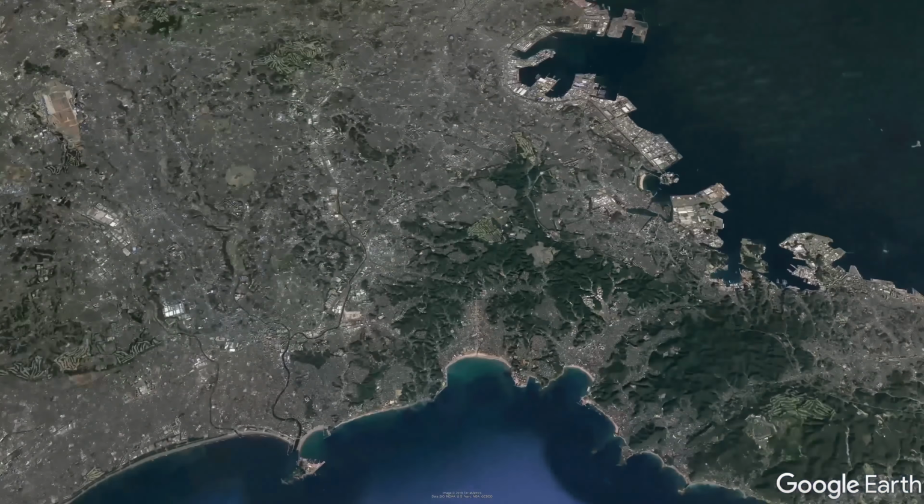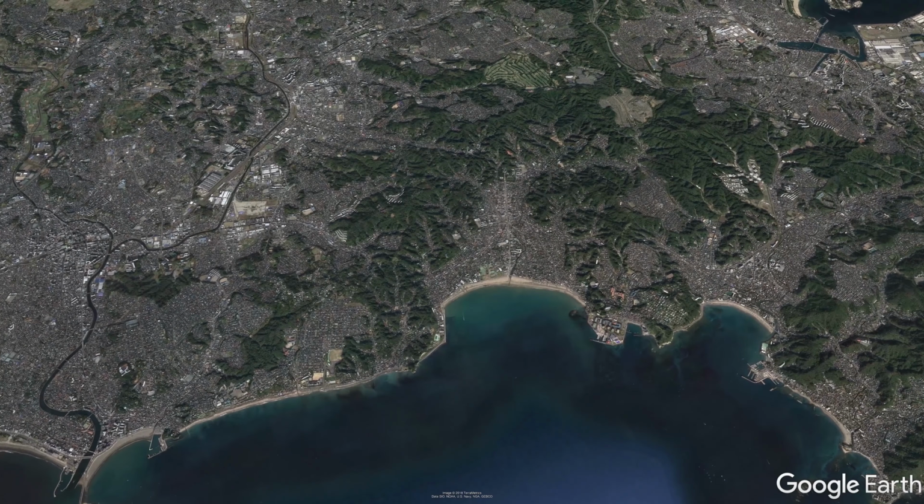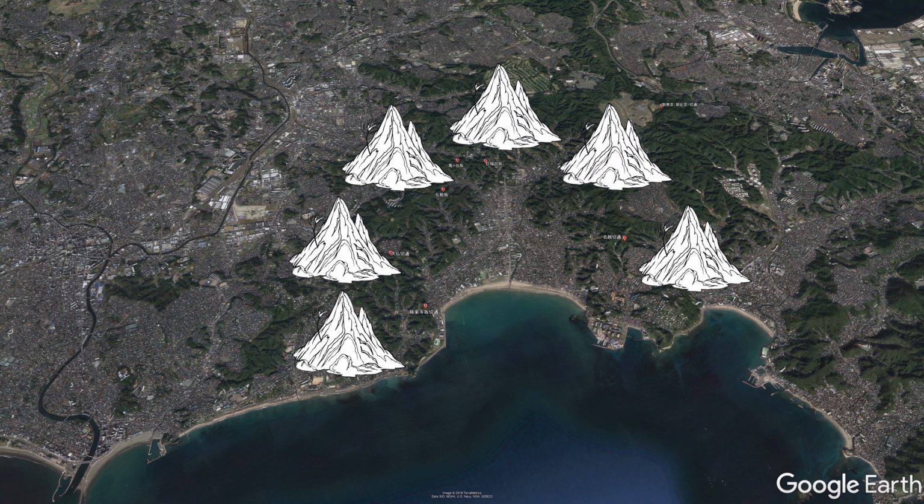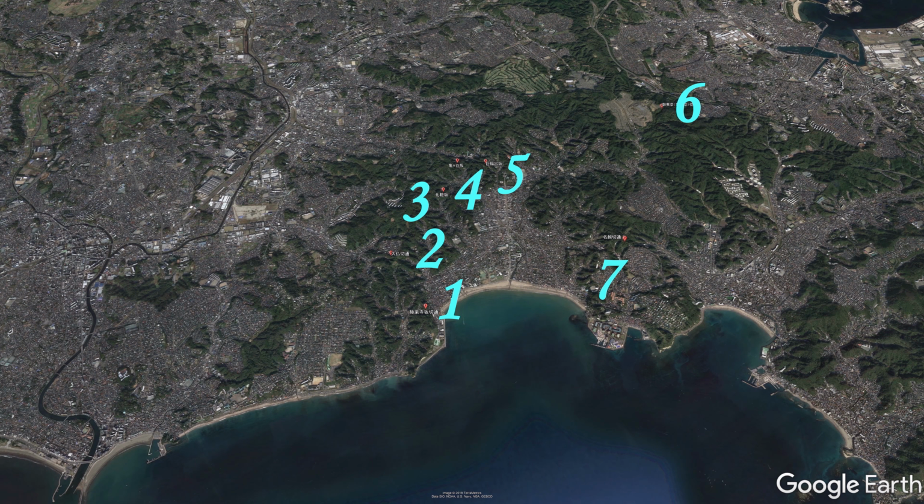This place was chosen because it's easy to defend. At the south is the sea. North, west, east is surrounded by mountains. The natural fortification made Kamakura an easily defensible stronghold. Then, in order to access the capital, it was necessary to build the 7 kiridoshis. Let's have a closer look.